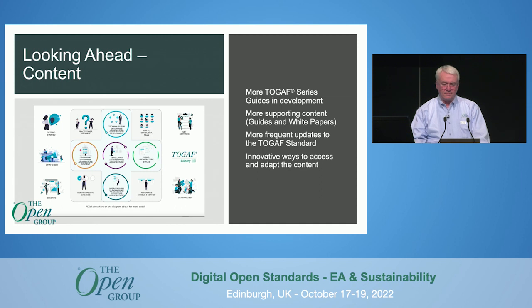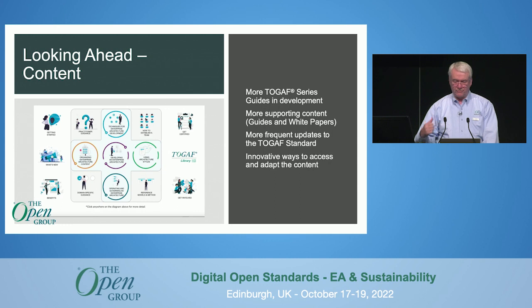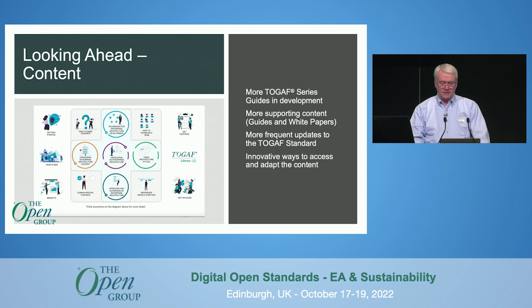So looking ahead for content, what's our intent? More TOGAF series guides in development, more EA supporting content, such as guides and white papers like I just referenced, more frequent updates to the TOGAF standard, and innovative ways to access and adapt the content. As I said earlier, there are currently 20 pipeline activities underway related just to the TOGAF standard in our enterprise architecture portfolio of products. So we delivered 20 to you in the market in April, and we've got 20 in the pipeline.